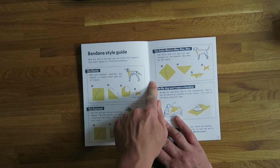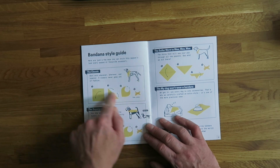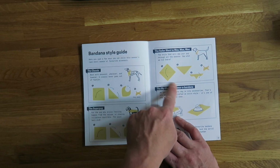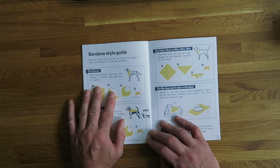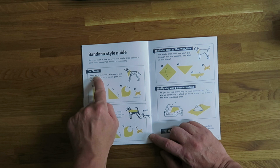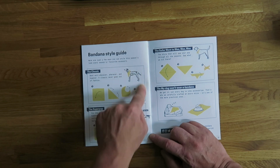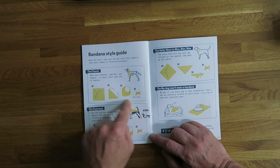And finally, we've got the bandana style guide. So you saw that I already did this with Halo, but there's a few different styles that you can use your bandana, which is great. So I went for the classic. Best worn whenever, wherever, and however. A classic never goes out of fashion. That's how Halo would wear a bandana.